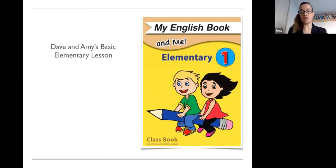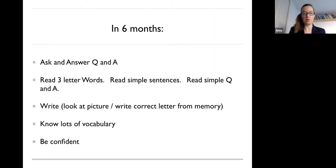We have expectations. As soon as they come to us, we tell moms and dads in the trial lessons, in 6 months' time, this is what we expect from our students. So before I go to the next slide, I want you to just think by yourselves, what would you expect your beginning ABC phonics elementary kids to be able to do in 6 months' time? Okay, so for us, this is what we want.